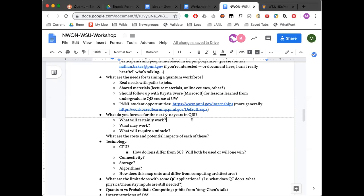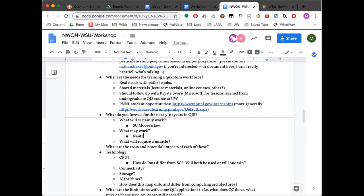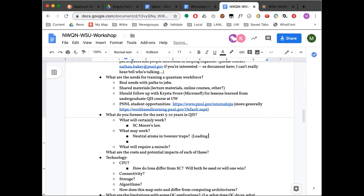Something we haven't talked about much during this workshop is the new technology of neutral atoms and arrays of tweezer traps. That's a technology that's in its very nascent stage. It'll be interesting to see how that scales in the next 5 to 10 years. It's not clear. Am I correct in thinking that the main challenge there is loading the motional ground state of the tweezers? That's definitely a challenge. Various groups are trying to make advances there.